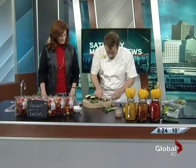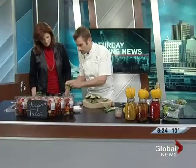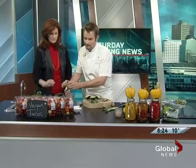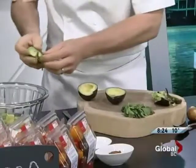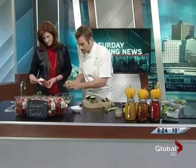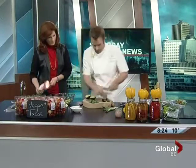So the star of the show is our Heirloom-Style Symphony tomatoes, which are a new product from Windset Farms, and they're available at Costco. They're great. Obviously, different colors, different textures. They're quite beautiful to look at. They make great salads, but in our vegan tacos, they're crispy, they're crunchy, they're sweet, and they go along with the luscious, luxurious avocado.